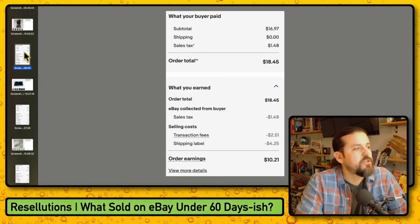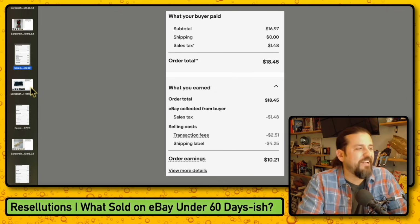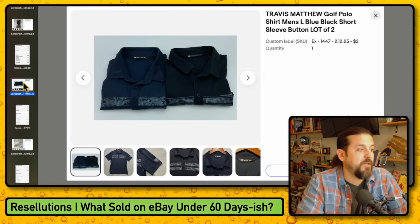Bought it for $2 each. Sold for $16.97, free shipping after fees and everything. I brought it home $10.21. Not a lot of profit, like I said, right? But this is retail arbitrage. I bought a bunch of these, so I still made $6 in profit. I'll take it any day, baby.